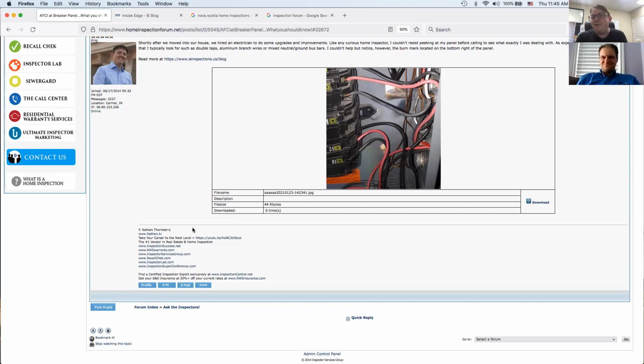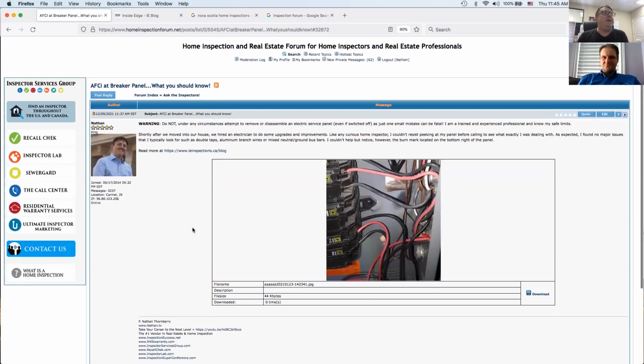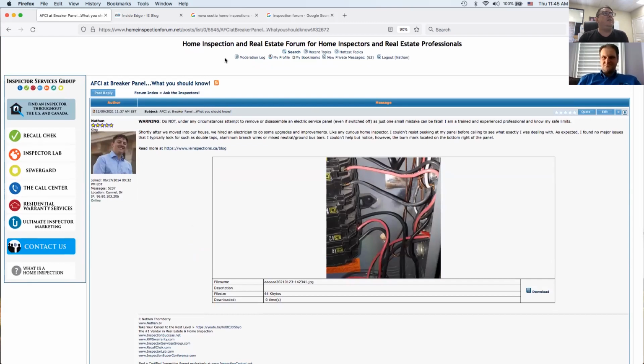Then take it off, or reduce the discount, or increase your price. There's all sorts of ways that you can deal with that later. So we'll move past this point. But basically, you go to this home inspection forum.